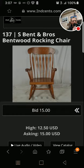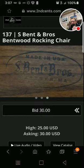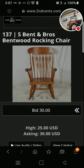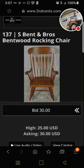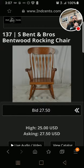Lot number 137, South Bent, I heard you, Josh, brothers, Bentwood rocking chair. Nice little Bentwood rocking chair now, what do you get for lot 137? I got 25, 30, $30 go now, fair warning, 25, 30. Now 25, 27 and a half, all in, all done, I got 25, 27 and a half. Selling at 567, $25.